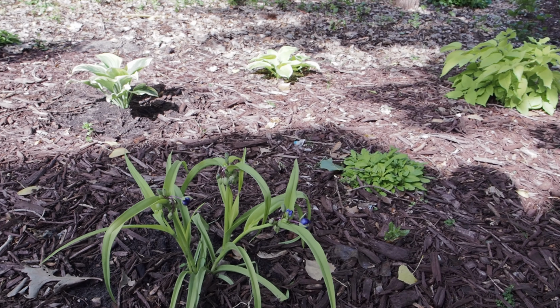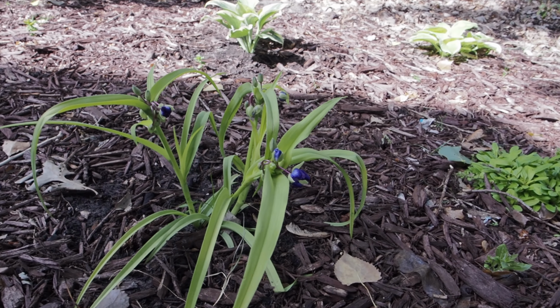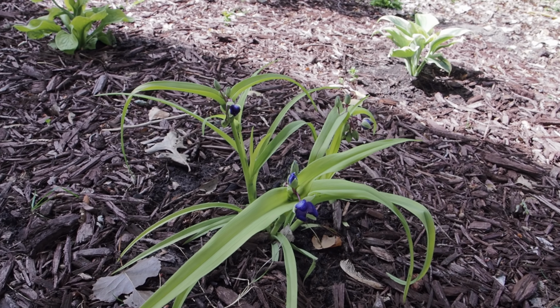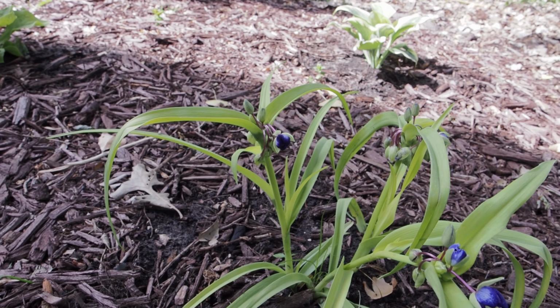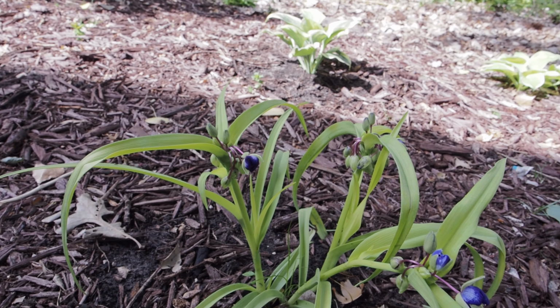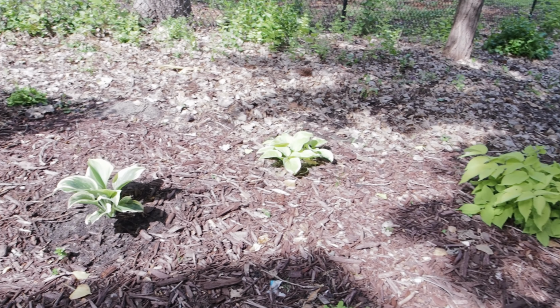This is a spiderwort, Tradescantia. It's called Sweet Kate, so this is the chartreuse one. Not blooming now, but it just was earlier in the day. It just closed up and it'll open up again. So it'll have purple blooms.